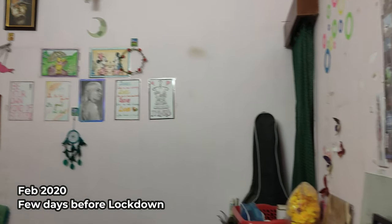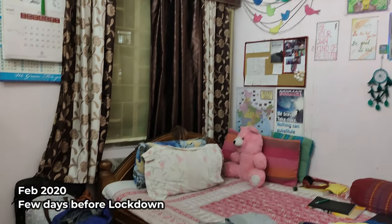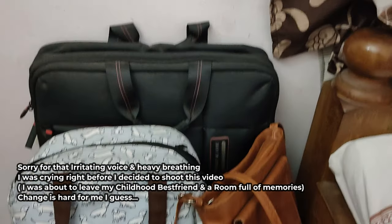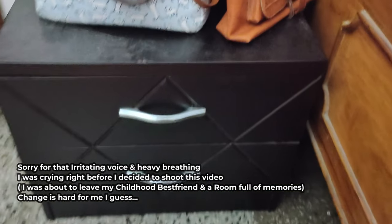Yeah, so this is what my room looks like right now. It's pretty small. I'm not complaining. And now I have to pack all of the things. So I'm gonna start with this section, my side table.